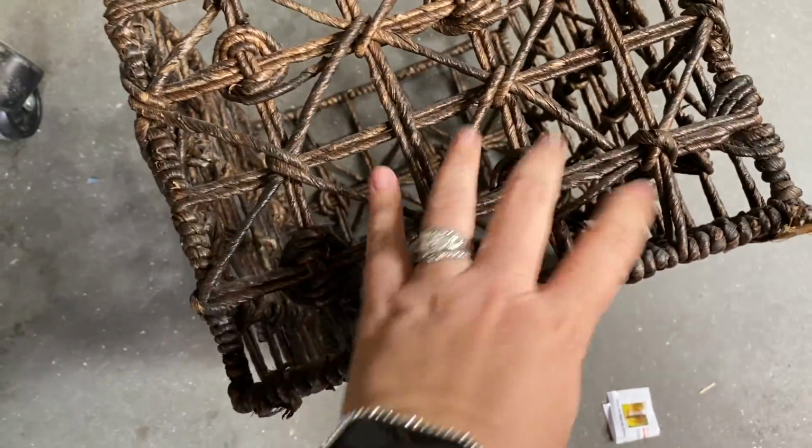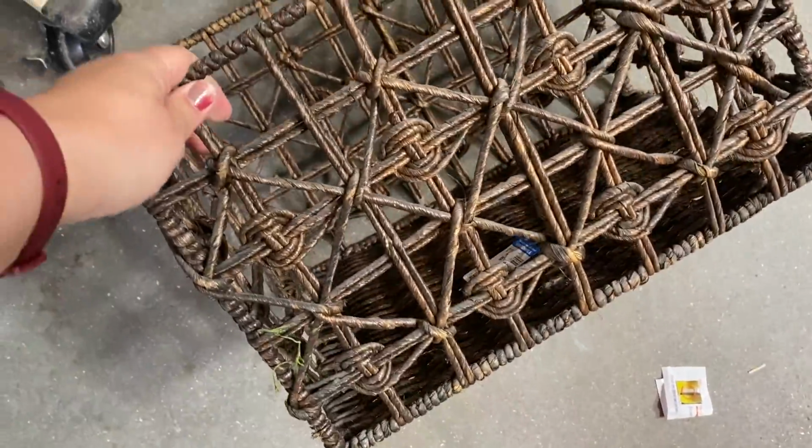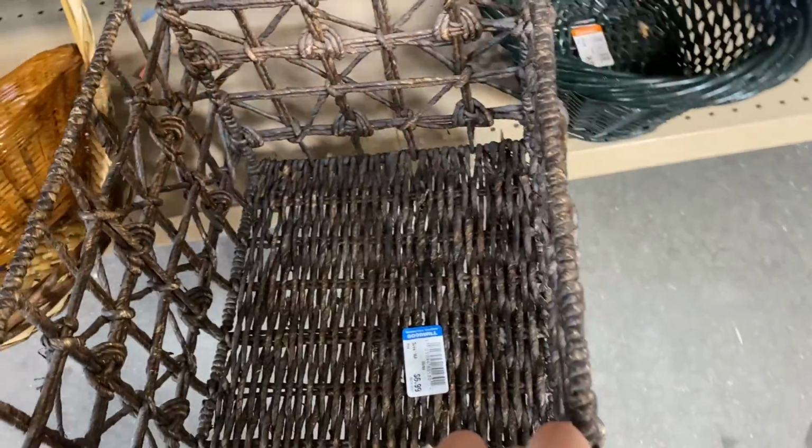Of course, I'm in the basket aisle. I really loved the color of this basket and all the knotting that's on there, or the little swirly work, but it had quite a bit of damage for $6.99, so I ended up leaving it there.